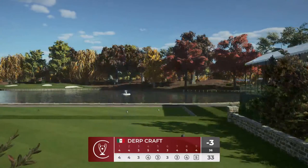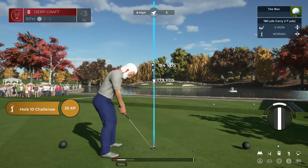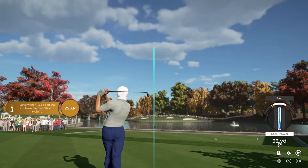This is the transition point of the round, making the turn, heading for home. How do you rate this player's performance so far? Three down, nine to go. This player is going to have to start taking some chances if he wants to win this tournament.